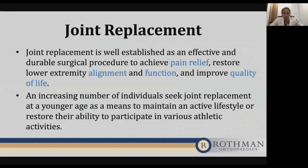So when it comes to the surgical side of things, which is what I spend most of my days doing, we talk about joint replacement a little bit and the role of joint replacement in treating hip and knee arthritis. It is a well-established surgical procedure that is effective and durable, and it allows us to achieve pain relief. It allows us to correct the alignment of the lower extremity in people that have deformity from arthritis, and improve knee function, hip function, as well as quality of life.